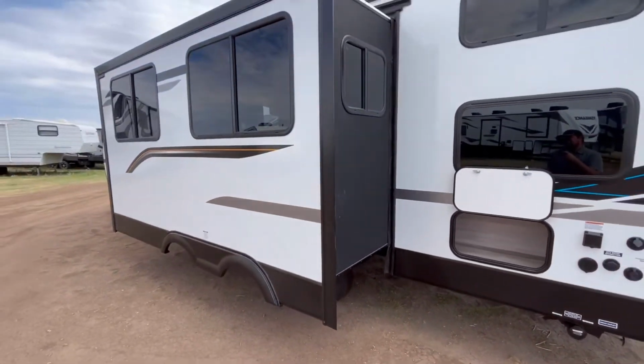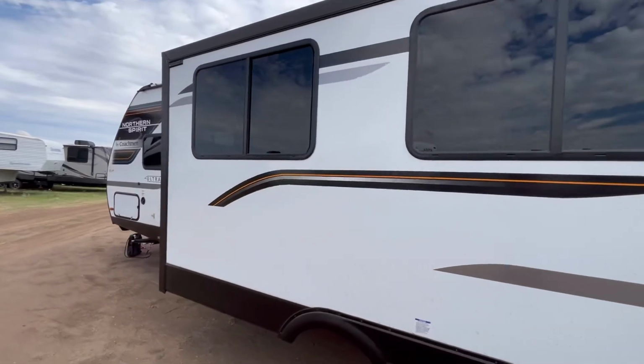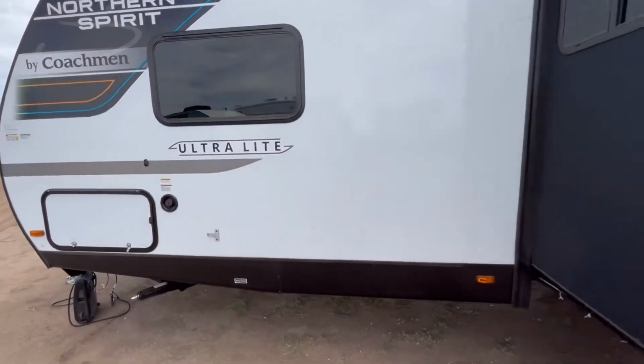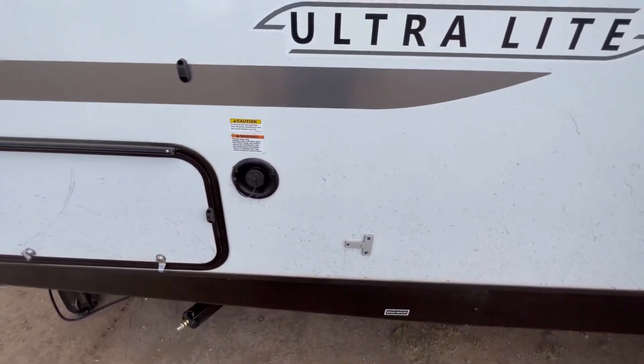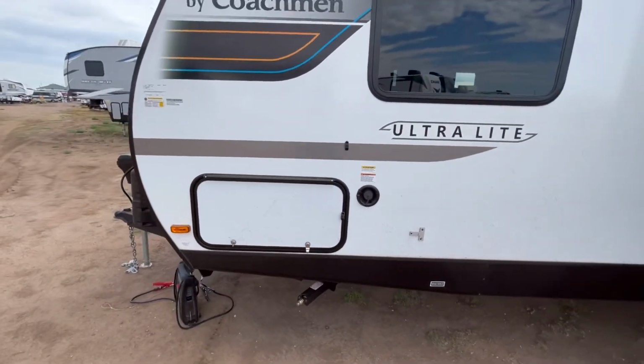You've got your slide out here. It is prepped for the Solaris slide awning toppers. Up here is where your smart level mounts, and then you've got the freshwater inlet along with the other side of your pass-through storage.